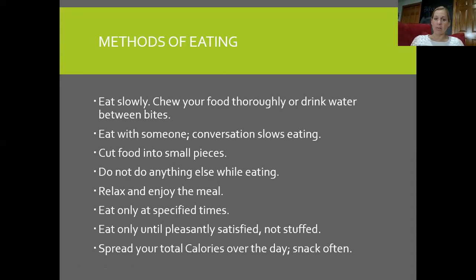We should eat slowly, make sure you're chewing your food thoroughly, drink water between some bites, eat with someone. So again, try to eat slowly so that you can have a conversation with that person. That'll help you slow things down. Cut your food into small pieces. Don't do anything else while you're eating, so it's easy to be distracted by the TV or being on your phone, on social media, those types of things. So try to avoid those situations. Try to just focus on eating during that particular time.